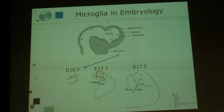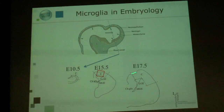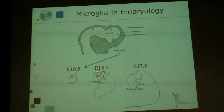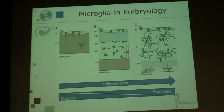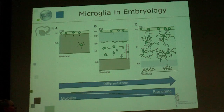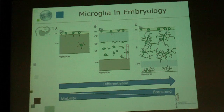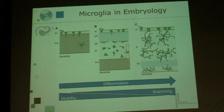So now, when we have a look back at the embryology, this is just a scheme to illustrate to you what the cortex of rodents looks like at day 10 of the embryonic development and so on. So you see at E10 the cortex is quite thin, and it gets thicker, indicated by the C, when the embryo ages. So this is an example of what happens with microglia upon aging or upon maturation. So microglia, as I told you, originate from the mesenchyme, they arrive in the central nervous system, and they are thought to enter the central nervous system via the pia, and also via the ventricle, and in a later phase, possibly via blood vessels.